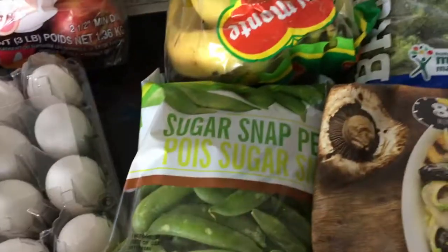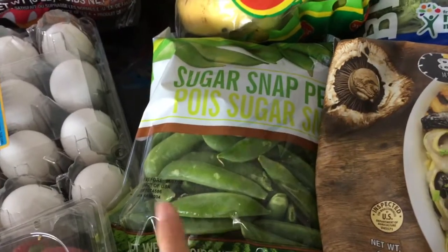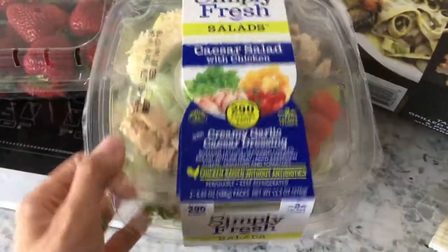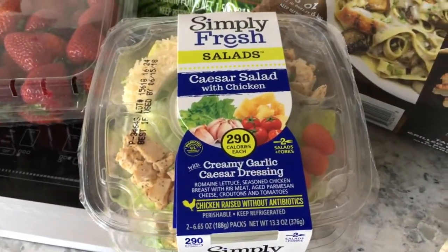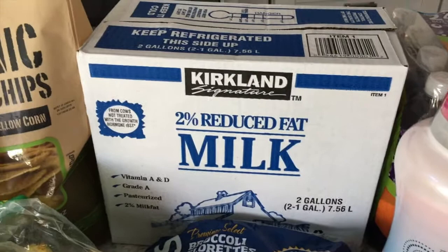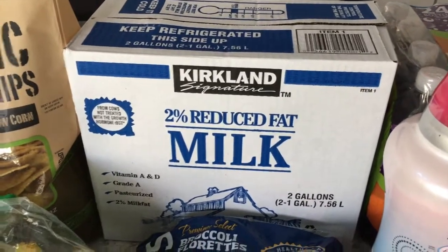And then I got these sugar snap peas. We love to snack on these, and these are good in the hummus as well. And then I got these chicken Caesar salads. These are good. You get 2 of them. And those are good for me to eat during the day while the girls are napping. And I always like to get our milk here. It's super cheap for the two, and we always need milk with the girls.